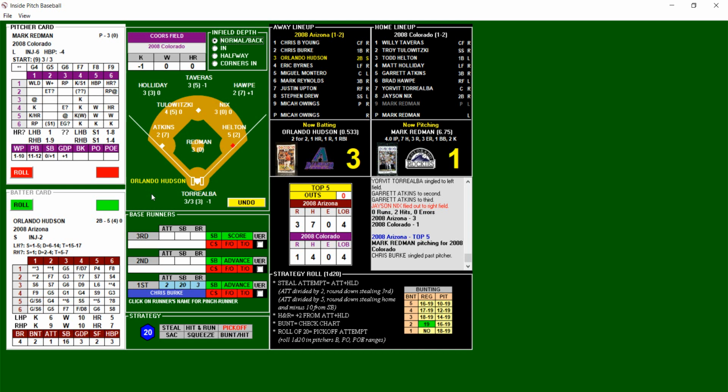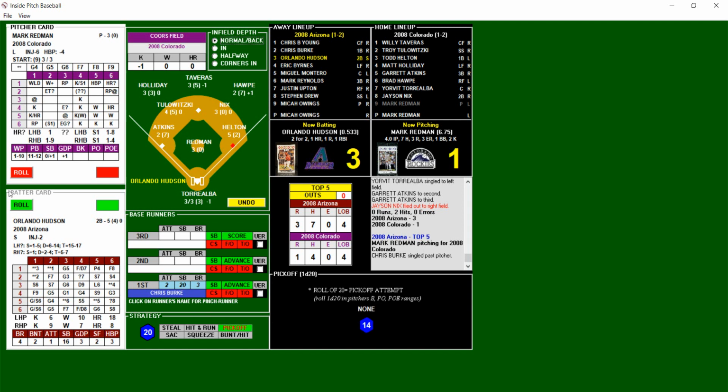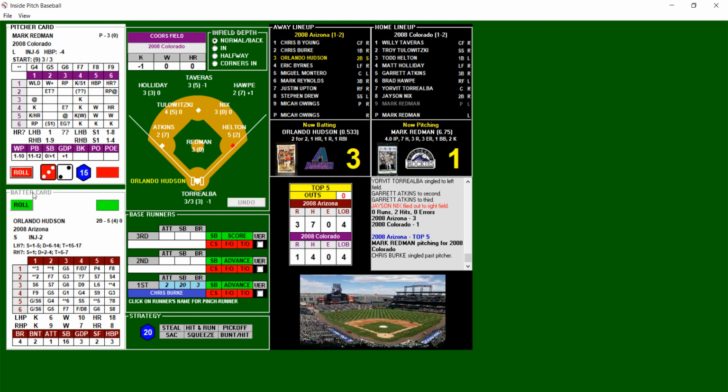So we have a 20 on the strategy die. That's going to be a pickoff. Mark does not have any for the pickoff, for a bulk pickoff or pickoff error, but I'll still show it to prove it out. That's a 14. 1-5. That's a home run. That's a 16. That's a 5. And the 16 is too high. So nothing for the home run there.